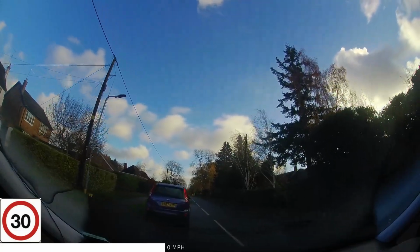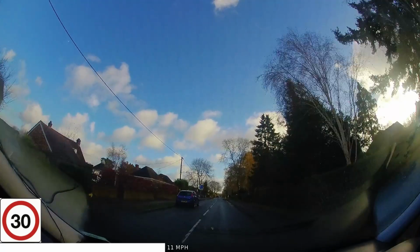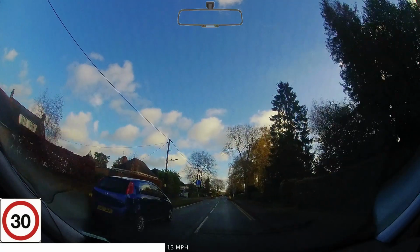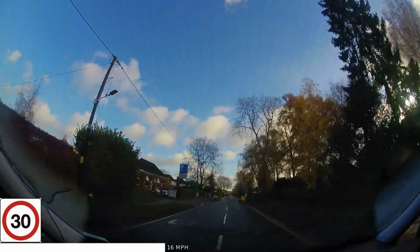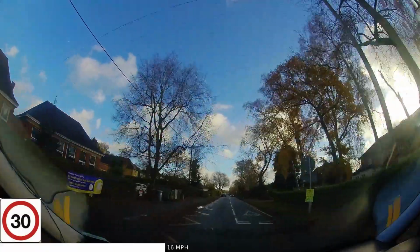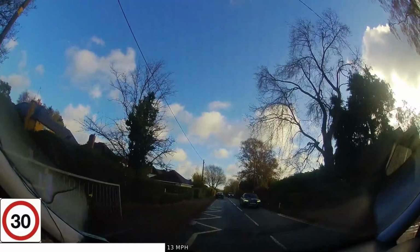Testing the angled start. Coming up, we have priority over oncoming traffic. Hold back until the second car is through.